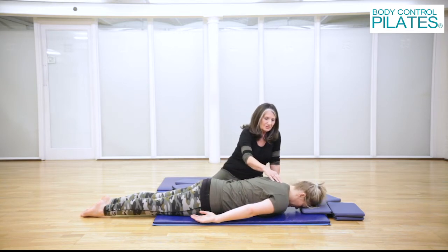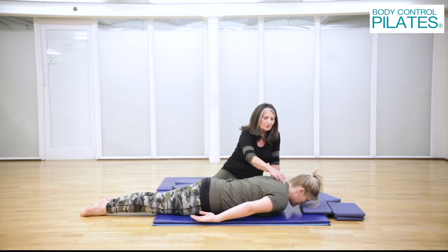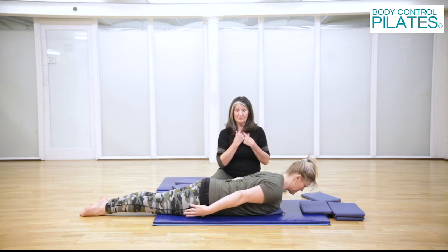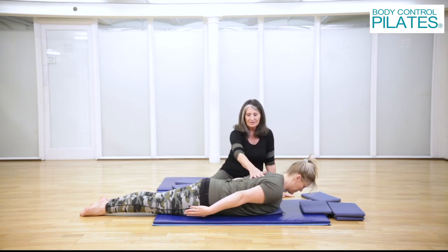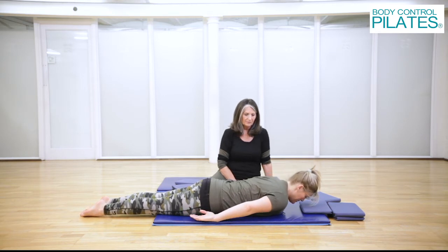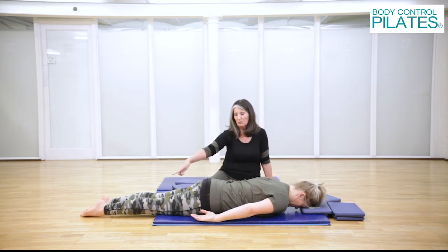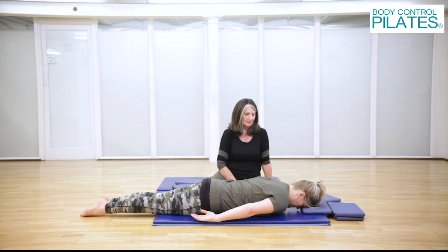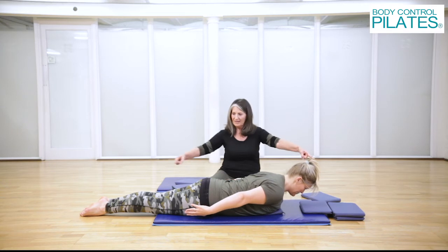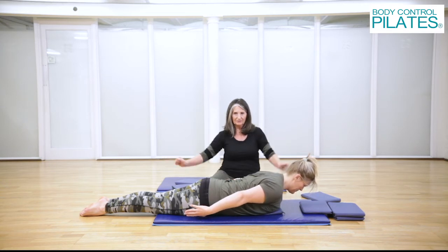So first, you roll the marble away with your nose, your head lifts, your neck comes, collarbones open, but you still keep, almost like you're doing a little chin tuck there to keep the neck nice and long. And we'll just do one more. So wonderful for toning up here, but you're also toning your inner thighs. That's it, so long from head to toe. Fantastic.